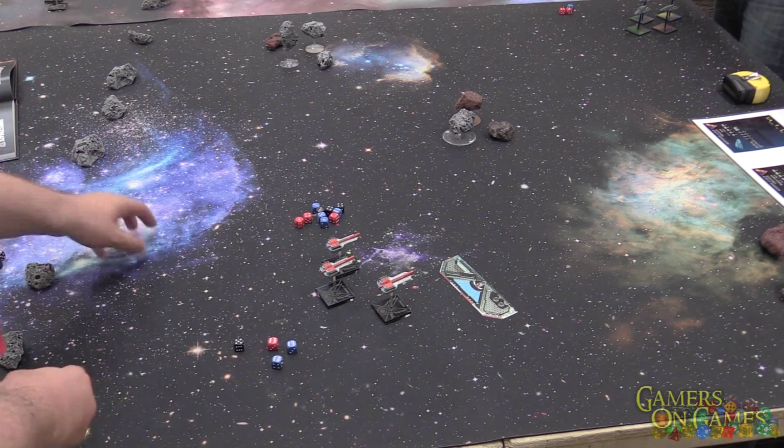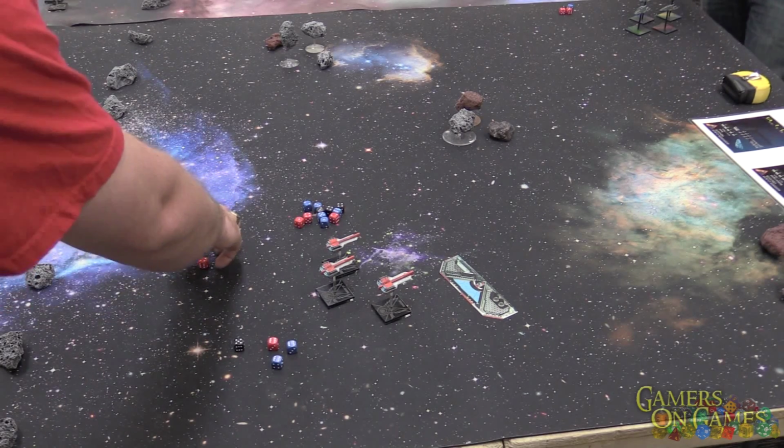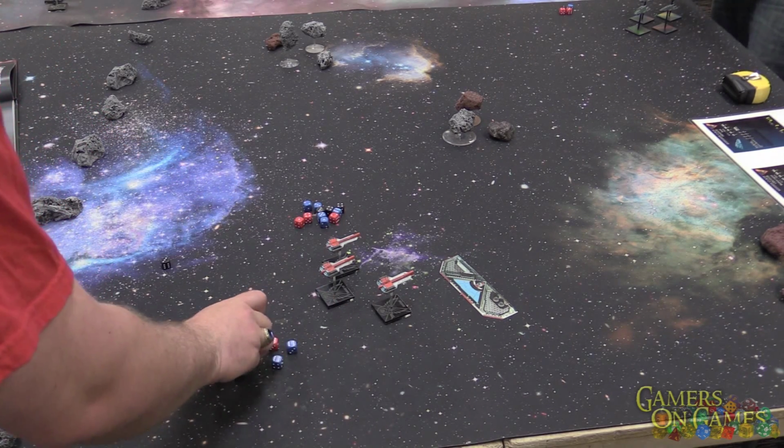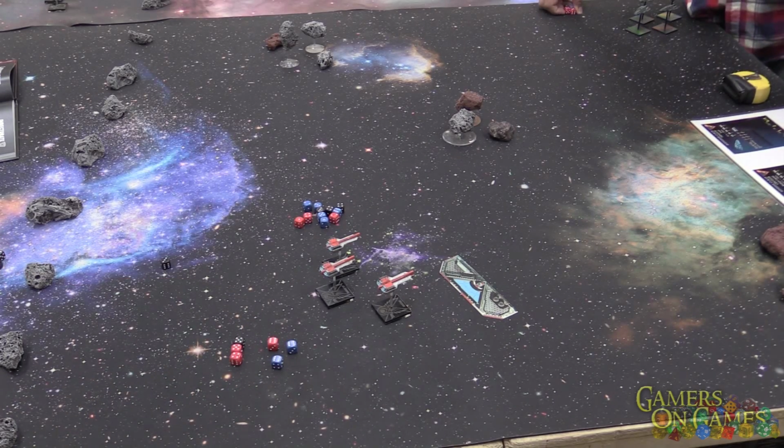Wow, that was... bye-bye. Well, you got a chance to stop it, because torpedoes get gunned down. And I got two more hits. So, all right, now let's look at you. 1, 2, 3, 4, 5, 6, 7, 8, 9. So nine. Your crit rating is only 5, so you need a good roll here.